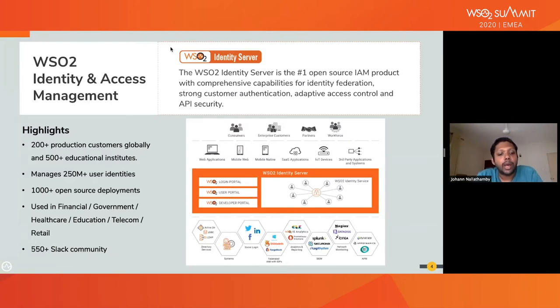While WSO2 Identity Server is used across many verticals, we prominently find the financial sector, government, healthcare, education, telecom, and retail using it heavily. And following the open source principles of Apache 2, we also have an open source community that is continuously growing, and we welcome all of you to join our WSO2 Identity Server Slack channel if you want to know more about identity and access management and the product.